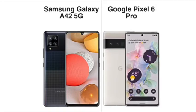So overall size, they're almost the same. Weight-wise, the A42 is 6.8 ounces, which is more lightweight than the 7.4 ounces on the Pixel 6 Pro. Build quality is going to be plasticky all around on the A42, while the Pixel 6 Pro gets that nice build quality: glass front, glass back, aluminum frame.